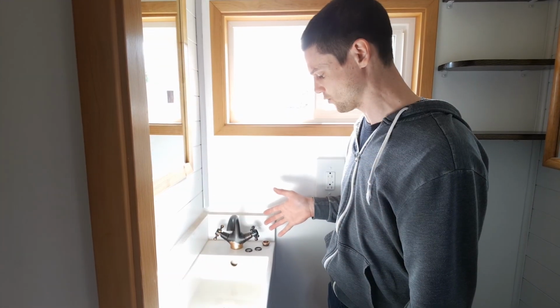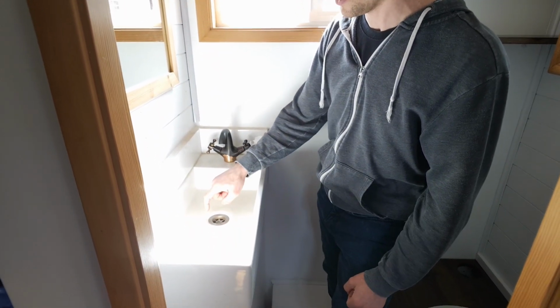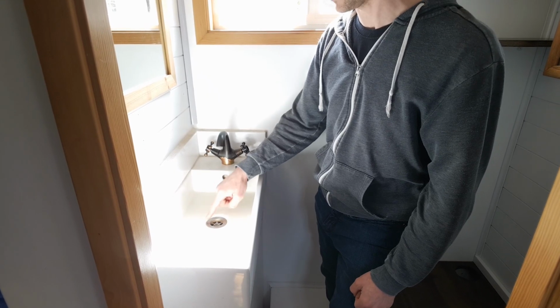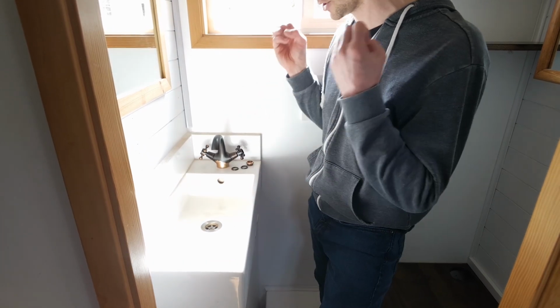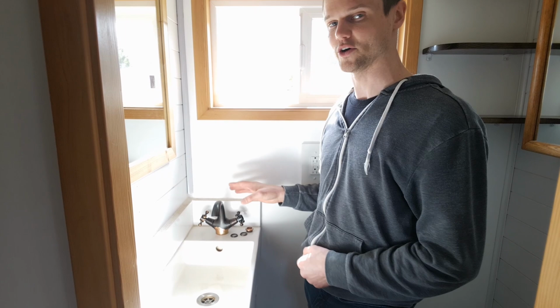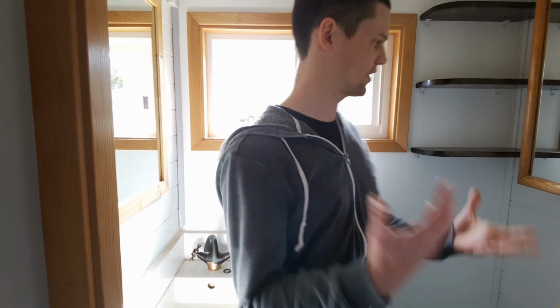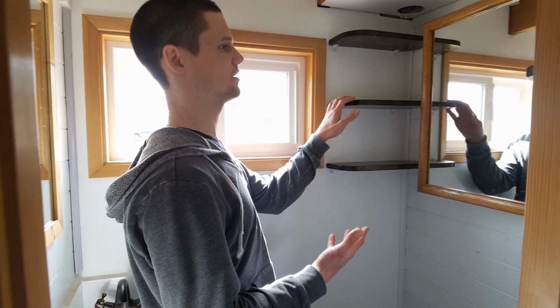So it's actually working out well, and I think it's going to hold up, because I did a polyurethane coating on this little drain thing, which started to rust, and it's held up to direct water. So I think we're going to get a lot more life out of both of our faucets having done this little work on them. And then the other thing is we put in some shelves in here.